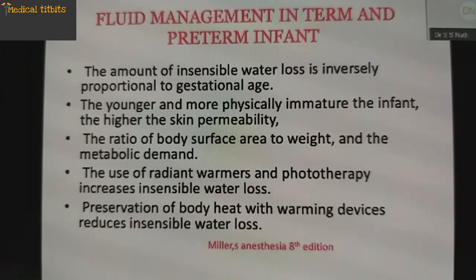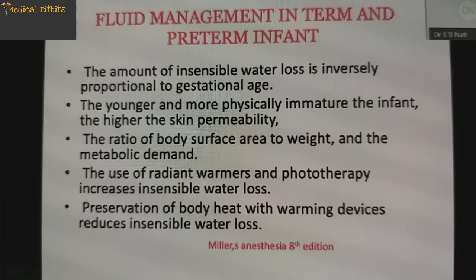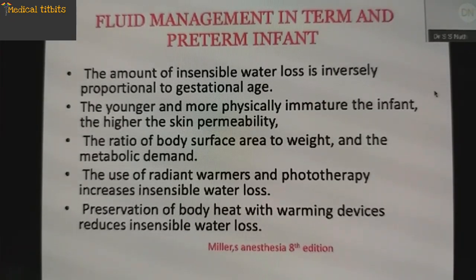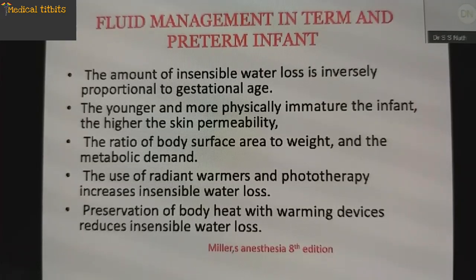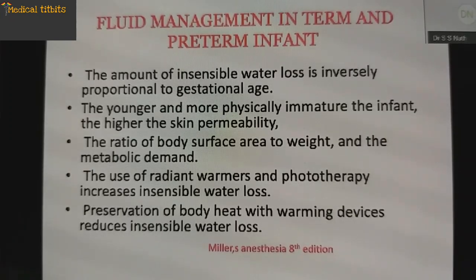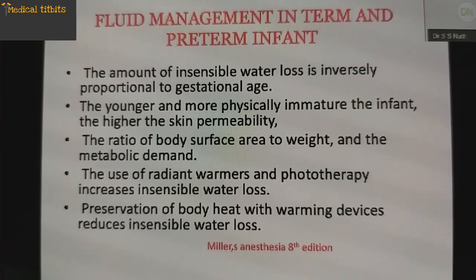So the amount of insensible water loss is inversely proportional to the gestational age. The younger and the more physiologically immature the infant, the higher is the skin permeability and also the ratio of body surface area to weight, as well as the metabolic demand. And as a result, their fluid requirement is also higher.